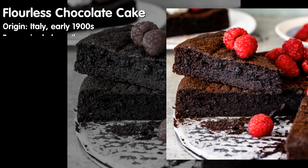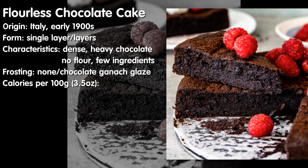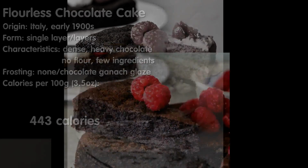Flourless chocolate cake is a perfect choice for gluten-free diet individuals. For common guy like me, no thanks, it's too good for me. 443 calories. Yes, you heard that right.